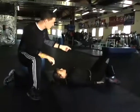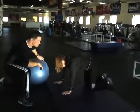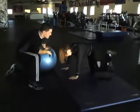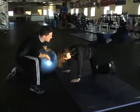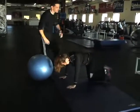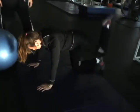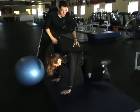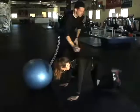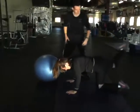Now let's flip all the way over, some exercises for the back side of the core. First we're going to start out with some donkey kicks from the all fours position. She's kicking her leg back and up, and it's real key here that she's activating the glute muscle and the hamstrings. As Dr. Heiser said, the hamstrings relate very closely to that low back health. 15 to 20 repetitions per leg is really going to help strengthen that whole zone.